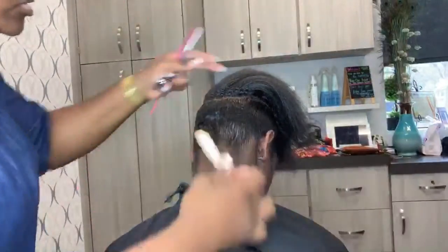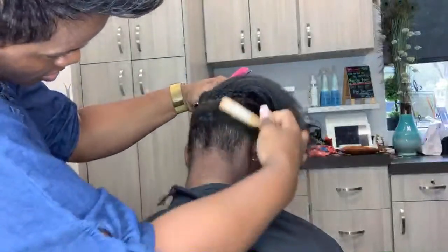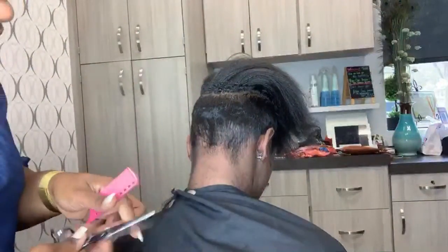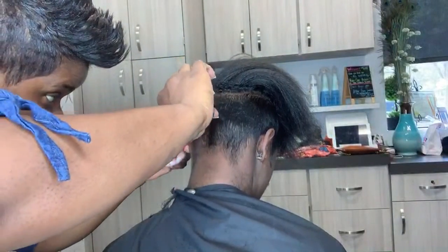So what we're gonna do is use our brush, and you kind of have to force the hair down. It's all not going to lay down, but you have to be able to see where you are. So I know my cut is right, but it's not gonna lay down all the way because I just kind of changed the cuticle slightly and made it do something different.